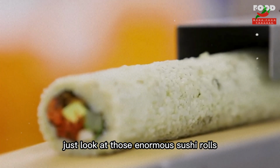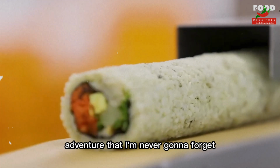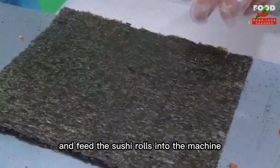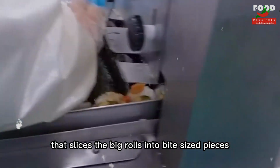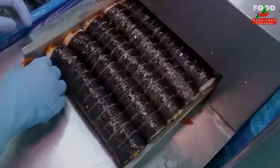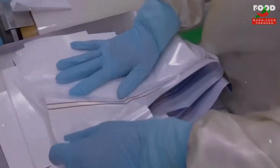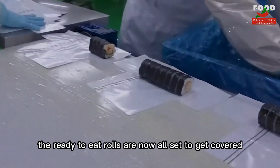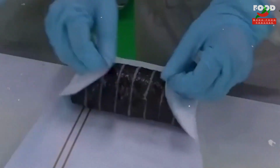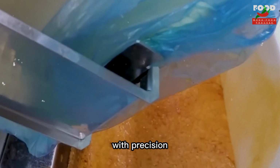Just look at those enormous sushi rolls. This one was a billion times satisfactory. The workers. And feed the sushi rolls into the machine. The ready-to-eat rolls are now all set to get covered, which seals them to keep them fresh. With precision.